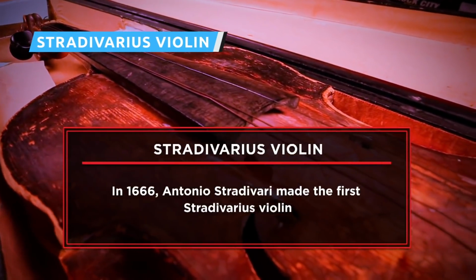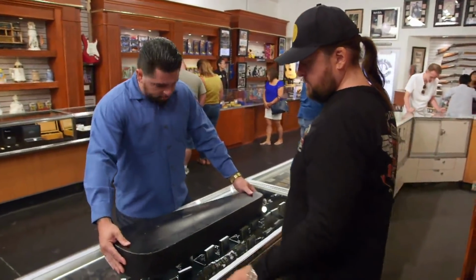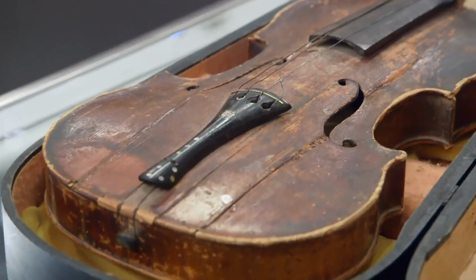Stradivarius violins are a rare commodity, as their maker Antonio Stradivari only produced just under 1,000 in his lifetime. He handmade them from the late 1600s until his death in 1737. As a result, most of his instruments are pushing 300 years old. Therefore, they're worth big money to anyone in the market for one, no matter its condition.